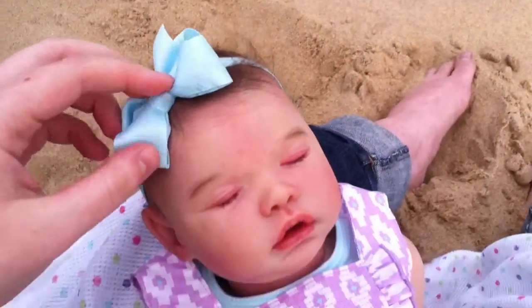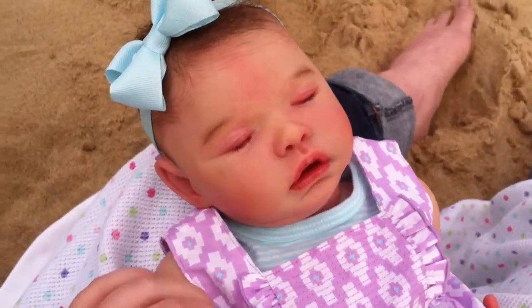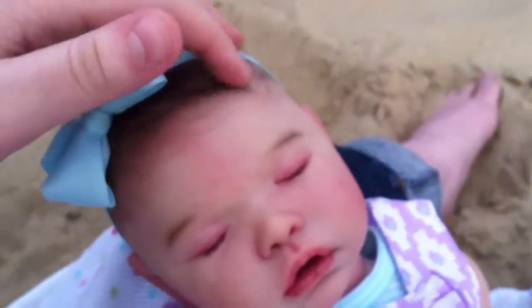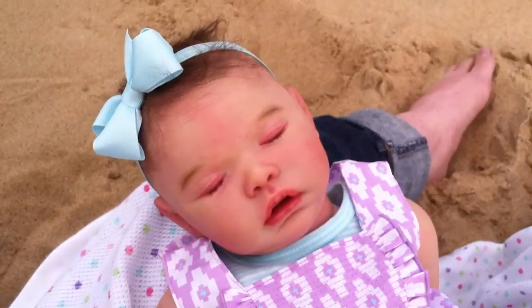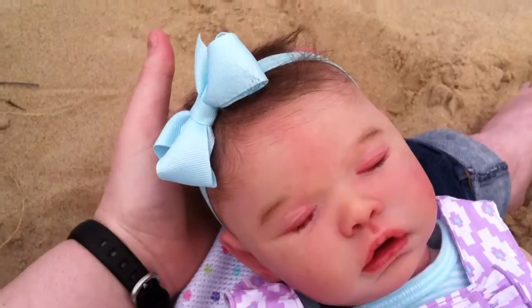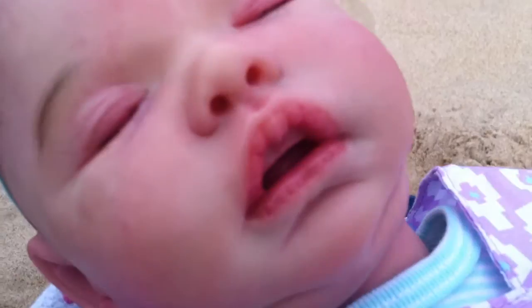So this is Ellowyn Avery. She is a personal collection baby that I made in January. And my friend Mandy Hannon just finished painting her hair. I did the eyebrows, and she painted the hair and rooted on top of it. And it's just amazing. This baby, I love her so, so, so much. And the hair just made it even more amazing. She's the sweetest thing. And she has little gums.